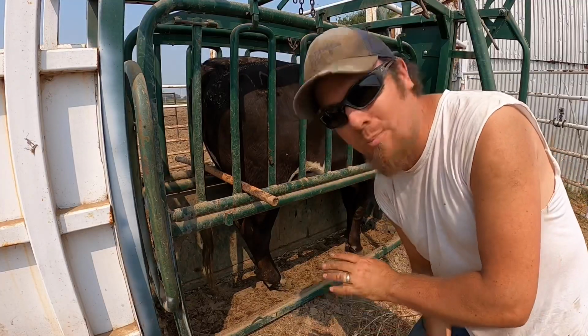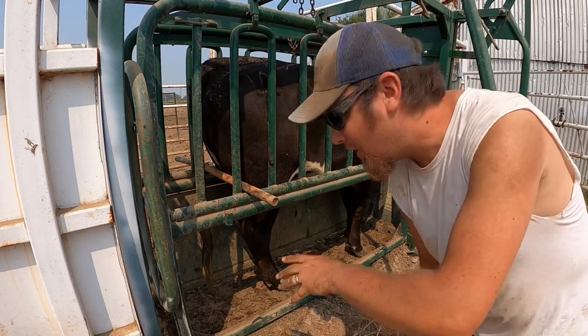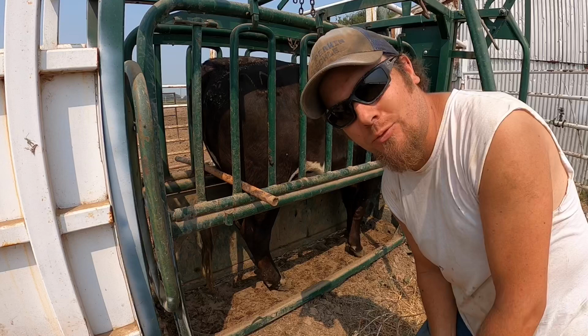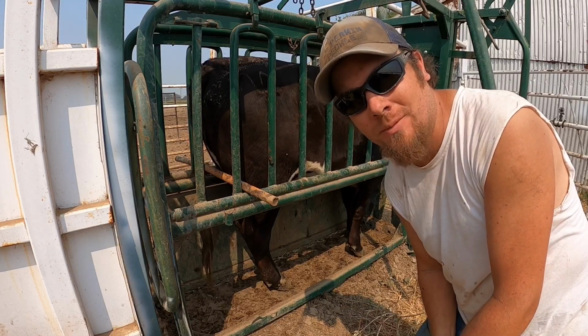Now, this is a bred heifer, so she doesn't have a calf on her yet. She's too young. So I don't have any problem spraying this fly spray down on her legs because I know there's not going to be a calf down there looking for something to eat.